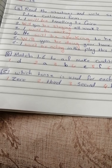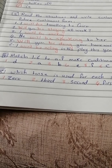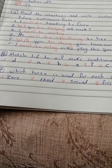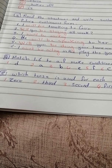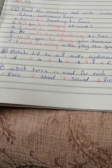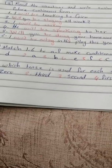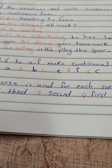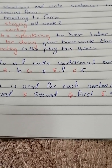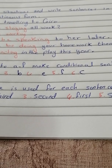Exercise 4. Match 1 to 6 with A to F. Make conditional sentences. Do you remember the conditional sentences? If clause with main clause, okay? The first sentence. If students study hard, it goes with D, they pass their exams, zero conditional. 2. If we had known, we would have told you. 3. I would speak perfect English, with B, if I lived in England. 4. They will help you, with E, if you ask them. If I was on holiday, this is 5 with F, I would be somewhere interesting. 6. I wouldn't have been so bad, with C, if it hadn't rained.